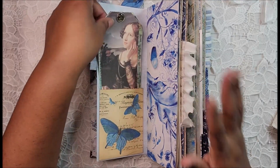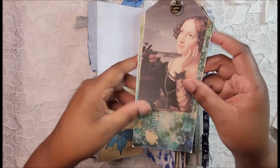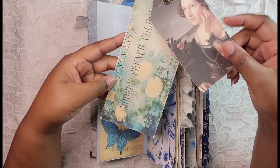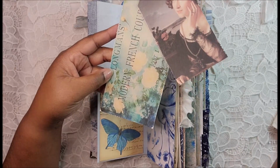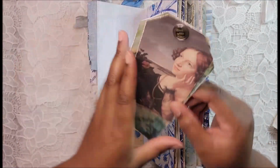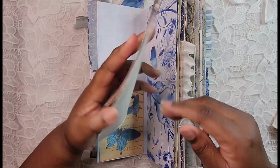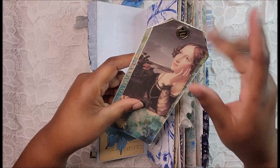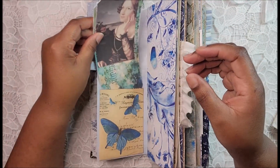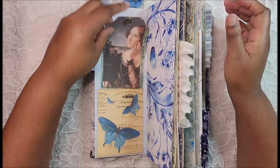Unless I say otherwise, most of the ephemera is from the Shabby Cottage Studio. Goodness. So I just distressed and inked with vintage photo. Not too dark. I didn't make it too dark. I just did it real subtle and then added a brad here. Just layered those two tags together.